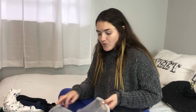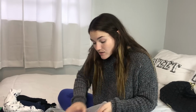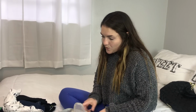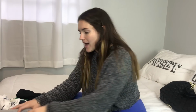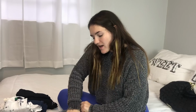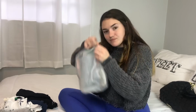And since I have a little bit of room, and this is a larger packing cube, I'm gonna go ahead and put some fuzzy socks, some regular socks if I have them, and then we're going to see if we can compact one of the larger items that I had rolled up. So maybe these shorts, we'll roll them up and tuck them in there and try and get them to fit. All right, guys, let's get stuffing.